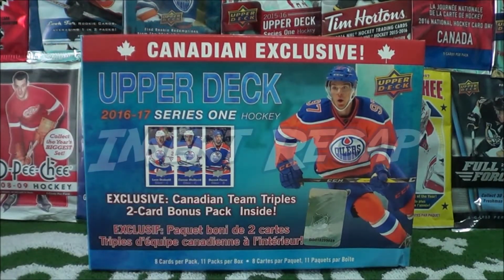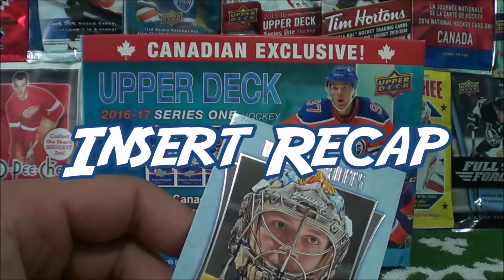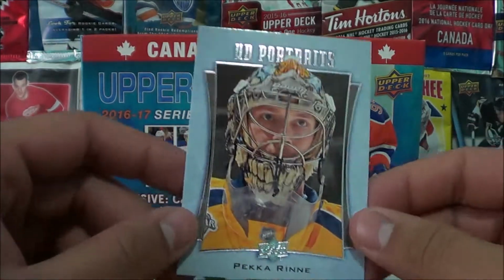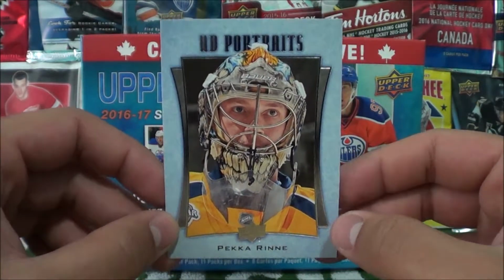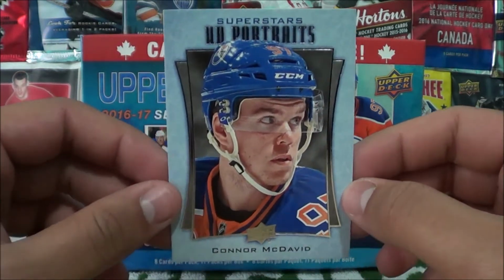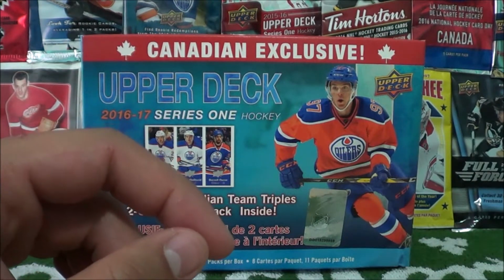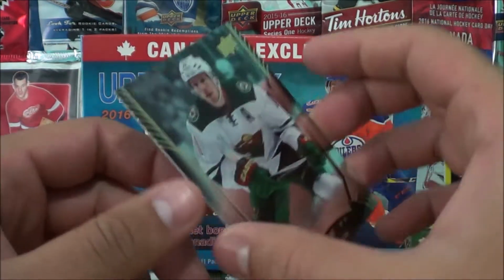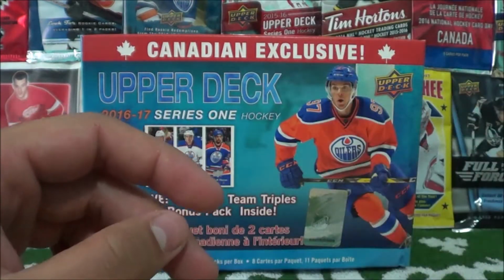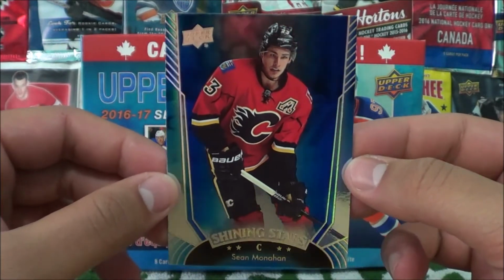I'll do a quick insert recap for you guys. I got them fairly organized to the side here. We'll start off with the Upper Deck Portraits. Pekka Rinne here. And then we got the Superstars UD Portraits of Connor McDavid. Then we got some Shining Stars. This one is of Zach Parise. And a blue parallel version of Sean Monahan.